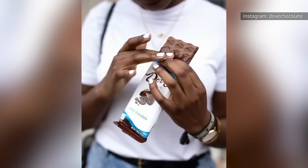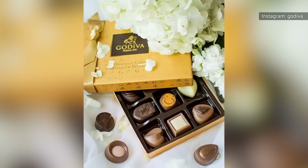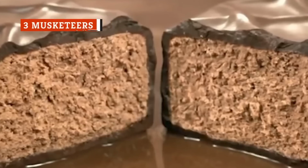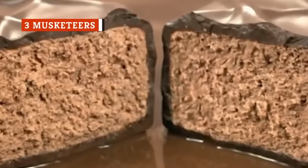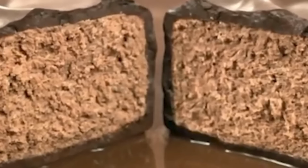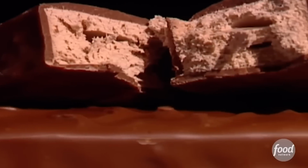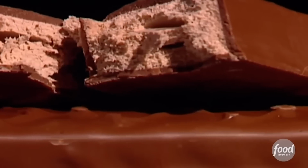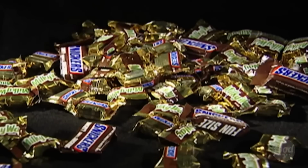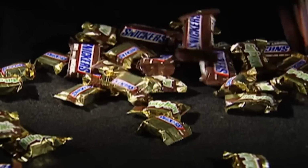Other brands of milk chocolate, including Dove and Godiva, are better, so if you have a choice, buy one of those. The Three Musketeers bar is simple. A whipped nougat center covered in a coating of milk chocolate. That's it, just nougat and chocolate. And while some candy bars feature very dense nougat, the Three Musketeers nougat center is soft, light, fluffy, and delicious. But because these candy bars are so light and fluffy, one bar can feel a little unsatisfying.